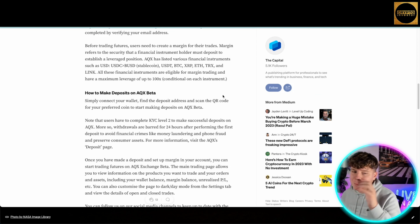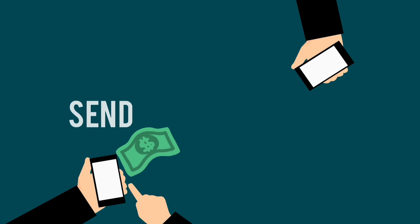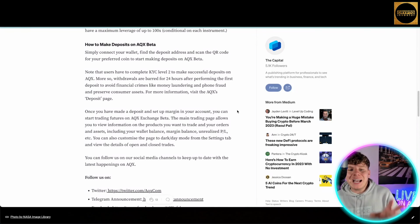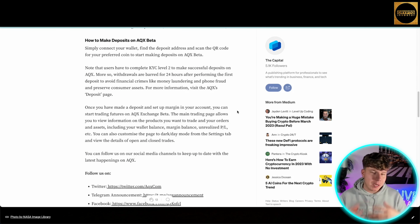Now let's talk about how to make deposits on AQX beta. Simply connect your wallet, find the deposit address, and scan the QR code and preferred coin to start making deposits on the AQX beta. Note, users actually have to complete KYC, which is know your client. That's where you put your details in and things like that. Level 2 is needed to make successful deposits.